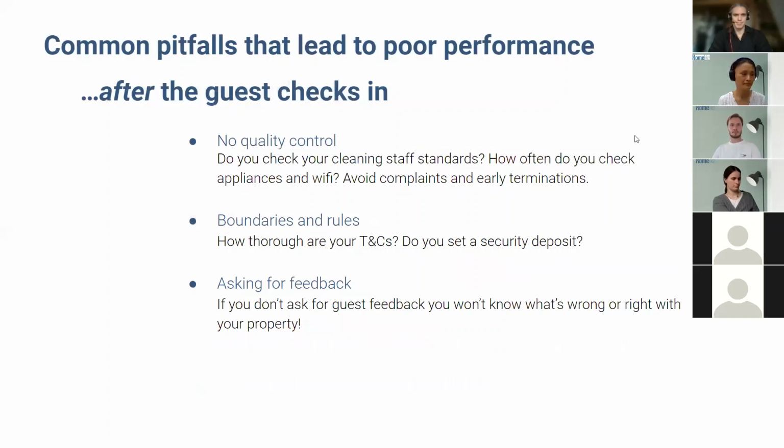So just briefly, we'll go through what can be a pitfall after the guest checks in. Again, it's an obvious one, but a lack of quality control. How often do you check the work of your cleaning staff? Do you regularly check that your appliances and amenities work?